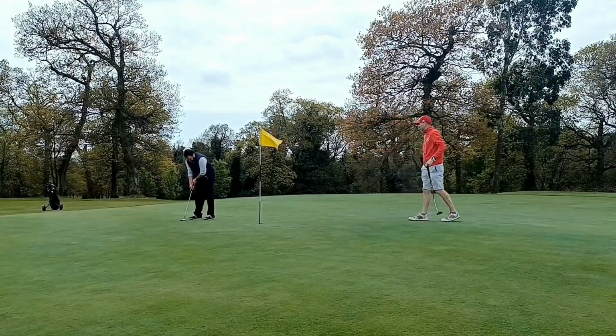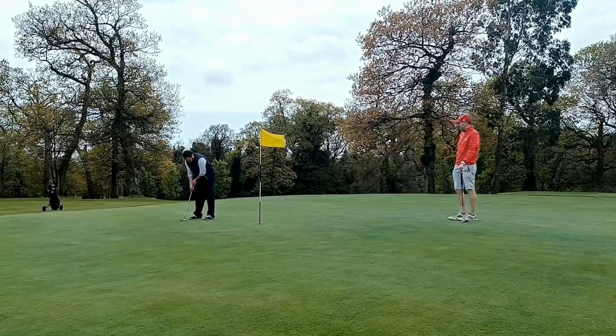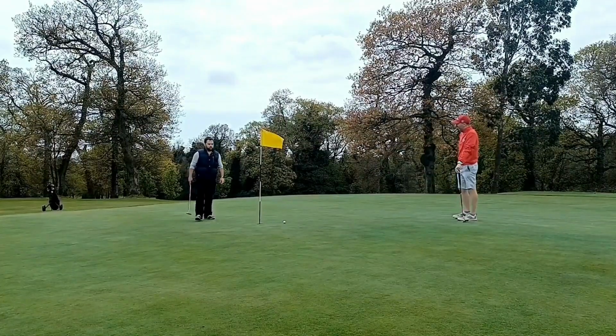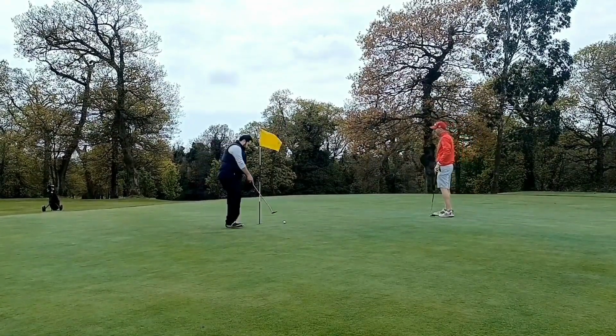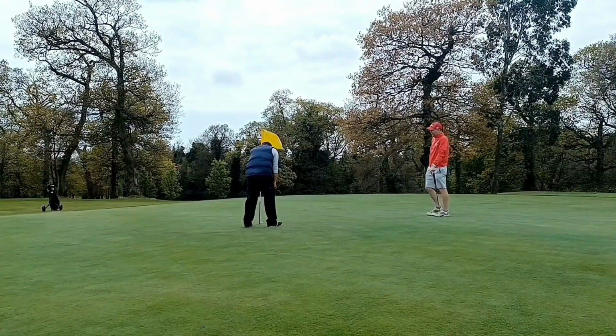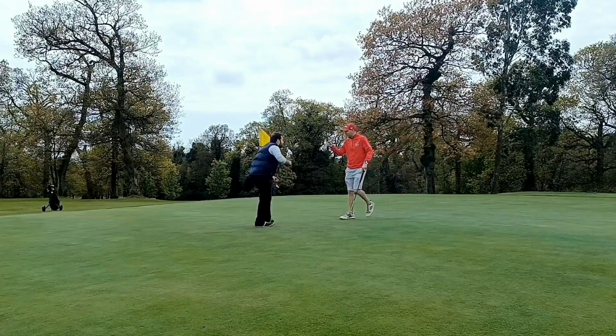So we'll just watch here Andre's putt, the last putt of the day. Oh, sorry, 2nd last putt of the day, I should say. Andre did really well. Now, he's only a beginner to the game, but he played some very good shots. He probably doesn't think it himself, but fair play to him. He kept going.